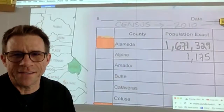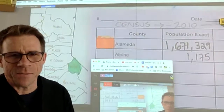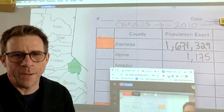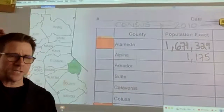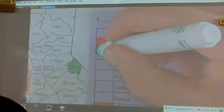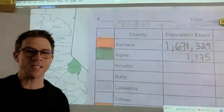So we have 2 counties here. We have Alameda County, and I guess that's pretty visible, and we've got Alpine County. Alphabetically, 1 and 2. In terms of population, wow. I think Alameda is in the top 7 of counties in terms of population. Alpine is teeny.